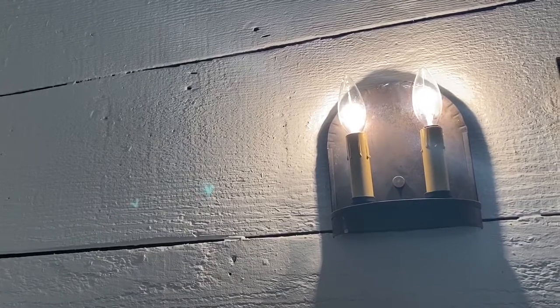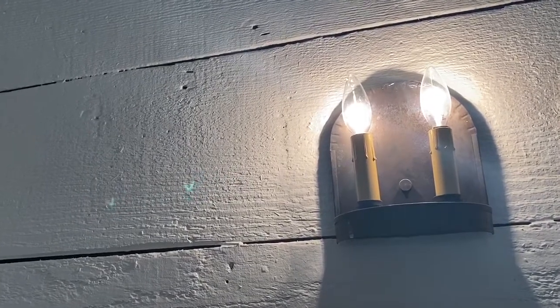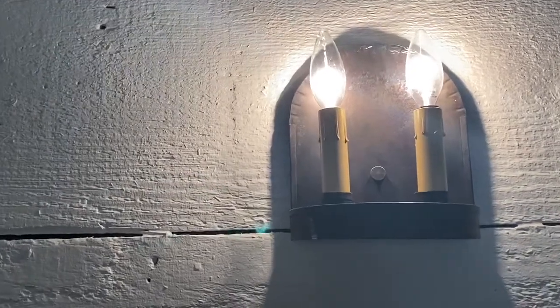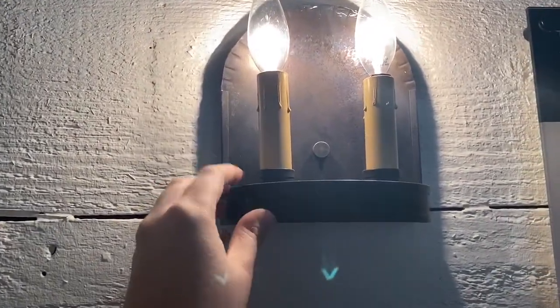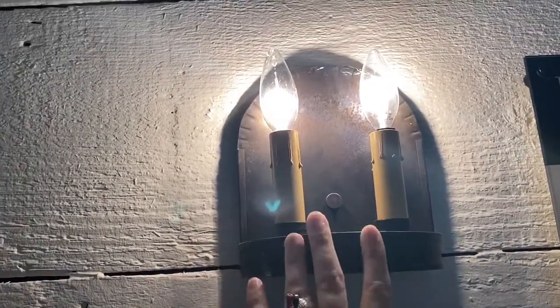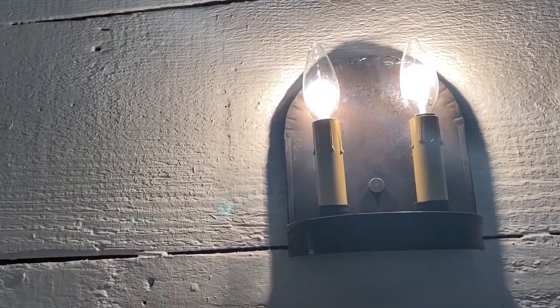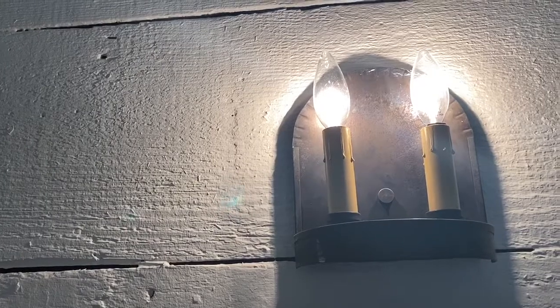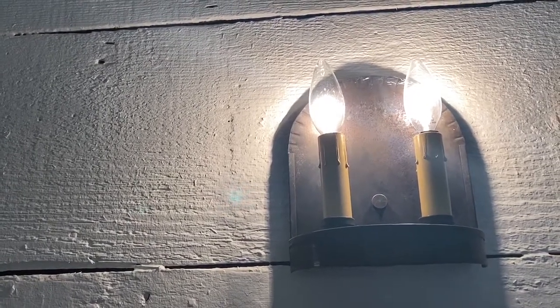Another thing to talk about is these lights. Of course, they are electric now, but it would have been really typical to have a little wall hanging like this with real candles on it. During this time period, the 1840s, electricity was not a thing, and so candles would have been used to light the home.